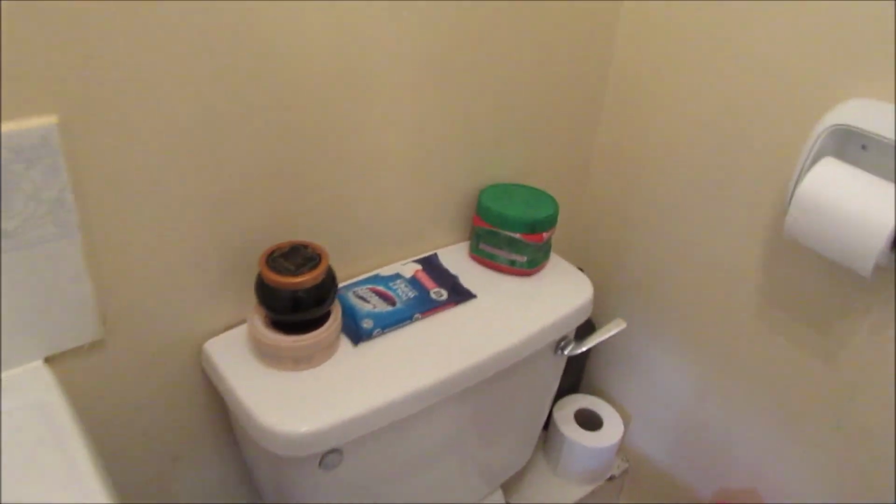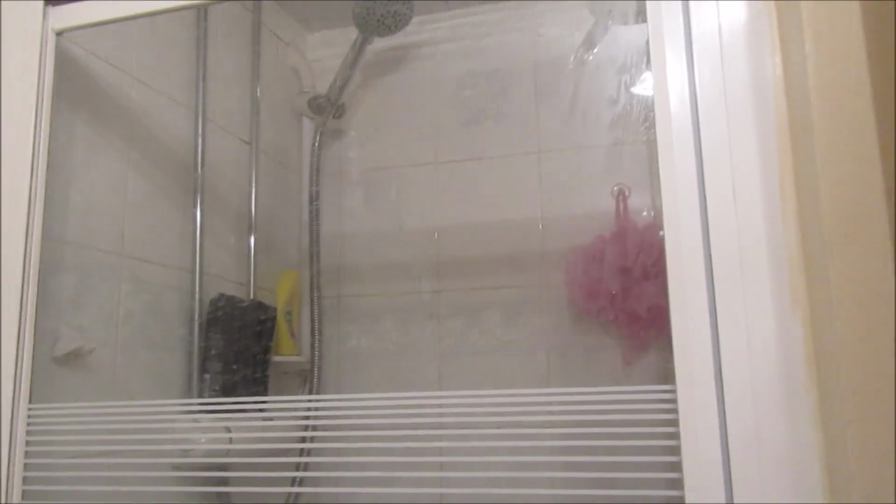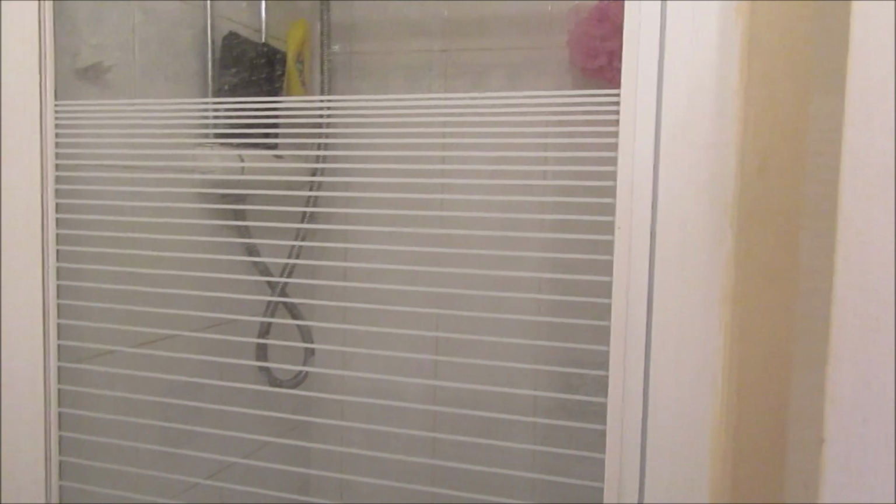Okay, so this is the bathroom that we call Paul's bathroom. So it's got his shavers, his Swarfega, because obviously he does a lot of cars. Obviously you've got the cabinet there, full-size shower. Obviously I do use the shower as well, but we just call it Paul's bathroom. That's it basically. That is the tour of my house. Just as it is normally.